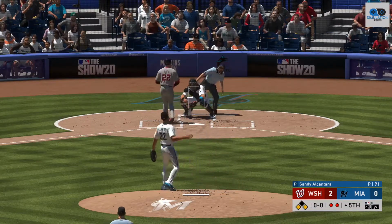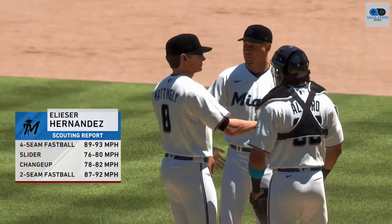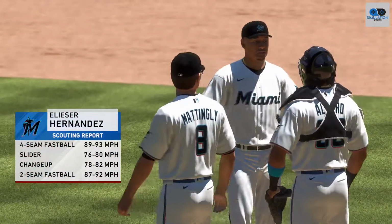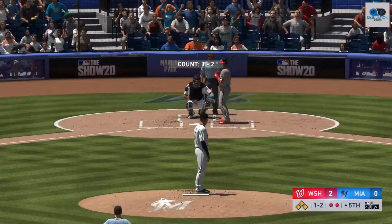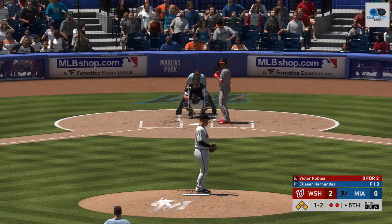And he misses with it for ball 4. So the bases will be loaded now with 2 away. Eliezer Hernandez answers the call to pitch here in a big spot. He inherits a bases loaded jam but needs just 1 out to get out of it.